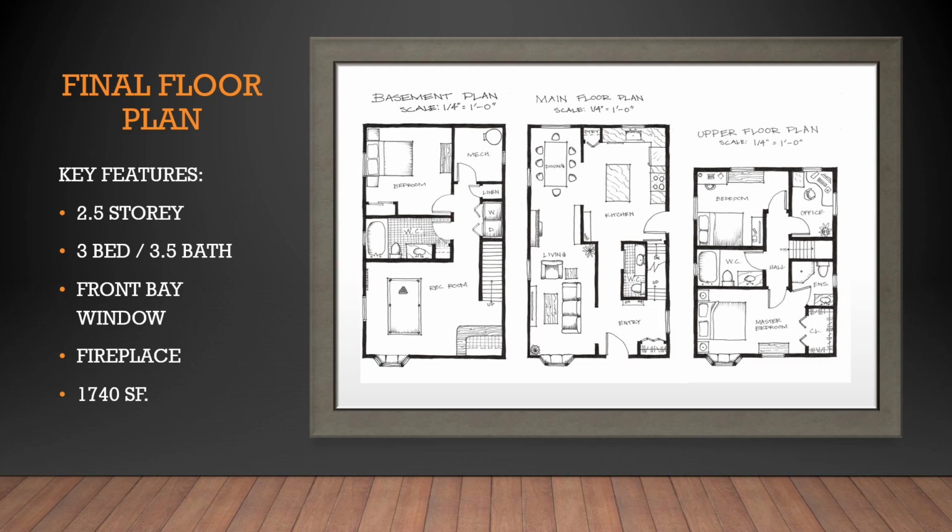Once everything was to scale, I also realized I couldn't fit all three bedrooms upstairs, so I tucked one away downstairs in the basement. The master suite of the home included the bay window as intended, and it also incorporated a small walk-in closet and ensuite.